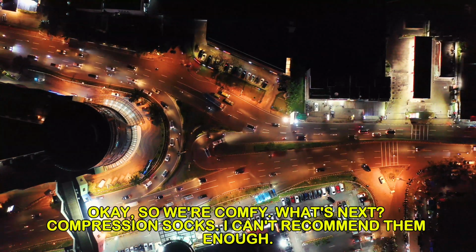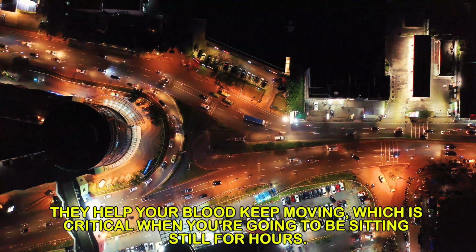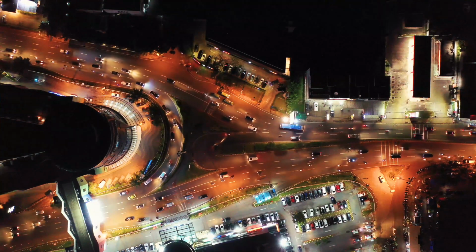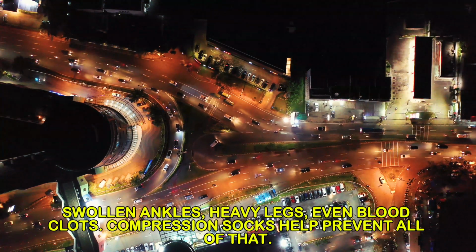Okay, so we're comfy. What's next? Compression socks. I can't recommend them enough. They help your blood keep moving, which is critical when you're going to be sitting still for hours. Swollen ankles, heavy legs, even blood clots. Compression socks help prevent all of that.